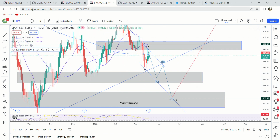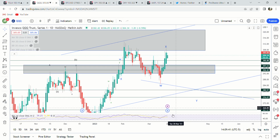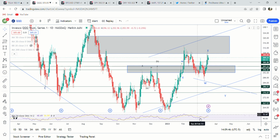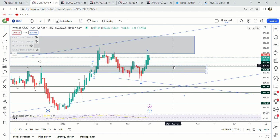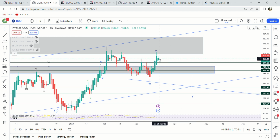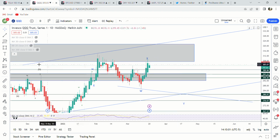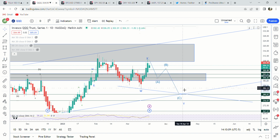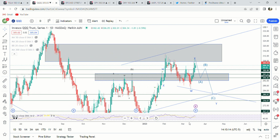So that's SPY. QQQ. I have these levels drawn. This is a daily supply zone. It already hit it and backed off. We got daily demand down here at 298. Based on us being closer to supply and the structure of this move, still looking for a move down here and probably ultimately 280, but it could look something like this. We'll see how it goes over the next couple of days.